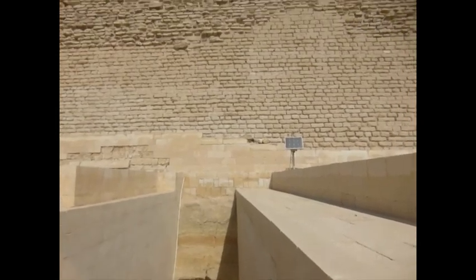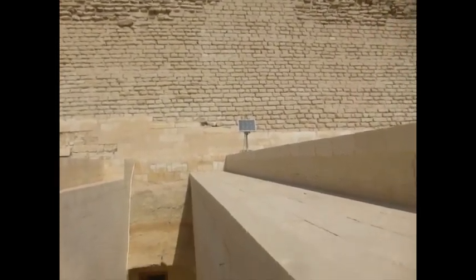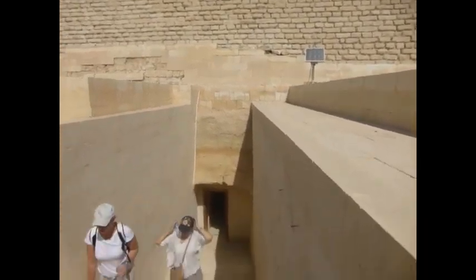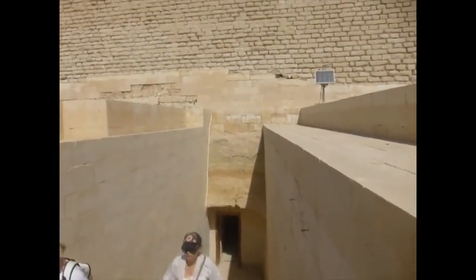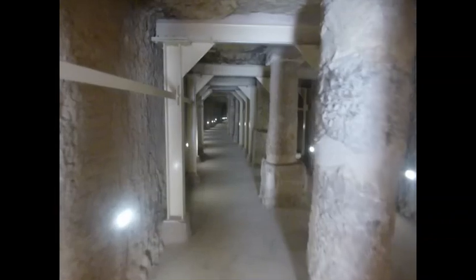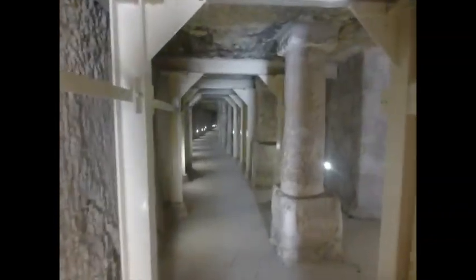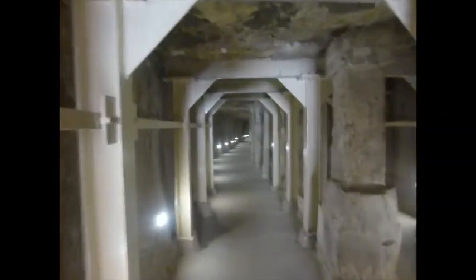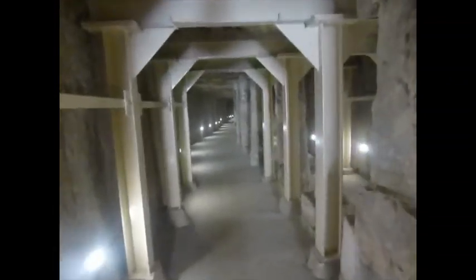Again, this is better than the Bent Pyramid and the Red Pyramid that I didn't go to because you'd have to climb all the way up and then climb all the way down. Whereas this is already starting from the base. So there's nobody here. There's a cool breeze. Just watch your head because that's about 5 foot height.